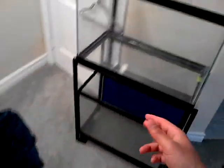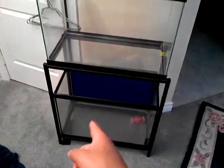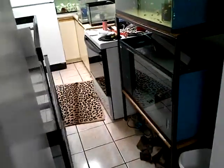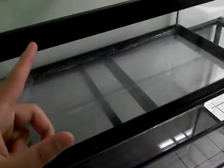For example, like this 20 gallon, it's a double rack, or they call it a 2-tier stand, and they just put tanks on top like this. 5 gallon, 10 gallon. I have more obviously, but I had this whole wall filled with used tanks that I used, and now I'm getting rid of them because they were smaller tanks. It's always upgrade. If you're keeping cichlids or peacocks, you're gonna end up getting huge tanks like this: 40 gallon, 50 gallon, 75 gallon.